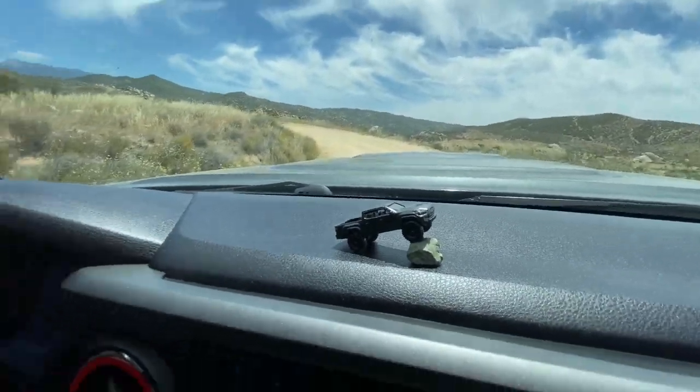But so far, I haven't had the need to use four low, so hopefully we can stay that way. Does this truck have lockers or LSD? It has lockers, bro. And it's fully locked. That's why it's staying on there, right?